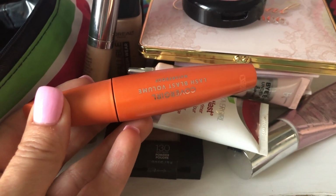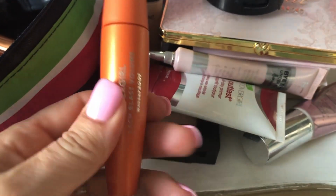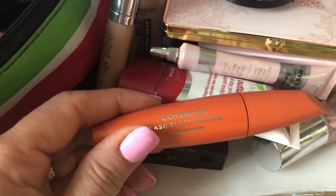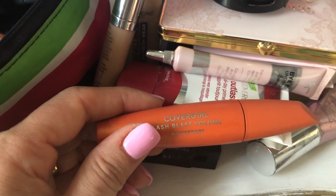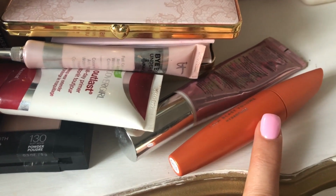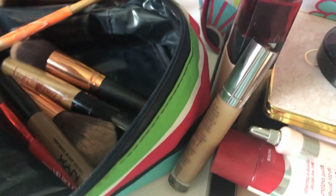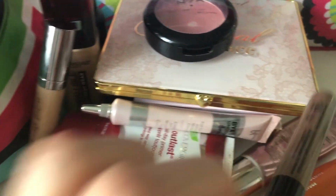And then another waterproof thing that I'm trying is the CoverGirl Lash Blast Volume. I put it on yesterday, and it did fare okay. It did not smudge too much or kind of leave a residue under my eye, so that's good. But I will give it a full review probably when I get back, once I've had a chance to actually use it in very humid weather. And then I'm just gonna take this tinted brow mascara. That's not waterproof, so I'm not sure how that's gonna work out. I might not end up using it.